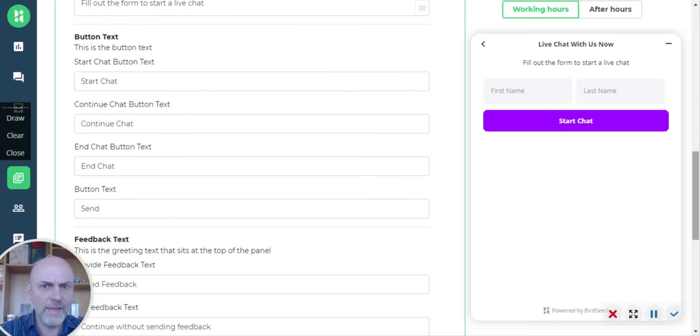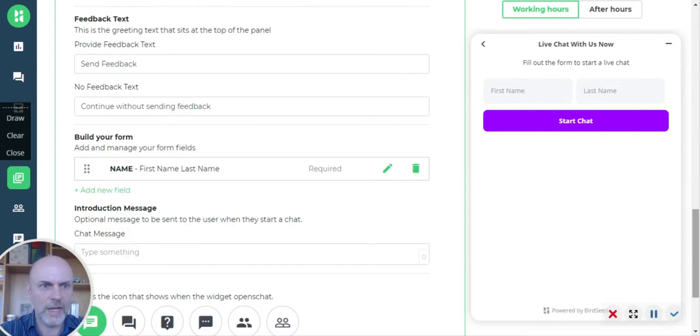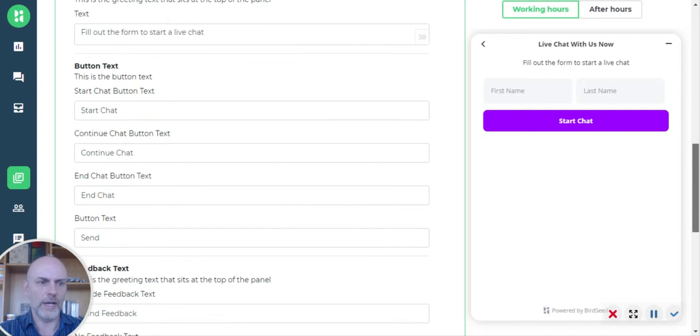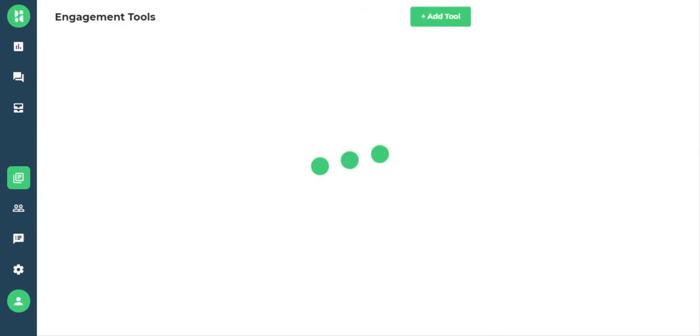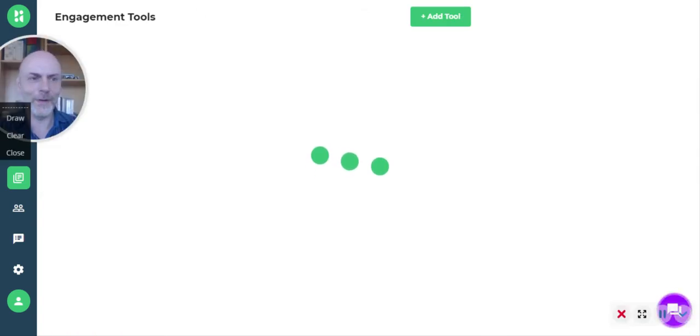And then you've got these things here for the chat. And it'll give you feedback on the chat. Here you build your form. Again, this is different than the meeting. You build your form actually right inside of this right here. So you can add new fields, etc. And again, you can change the icon. Not sure where I want to be today. Hold on. Let's go back. So that was the first one.